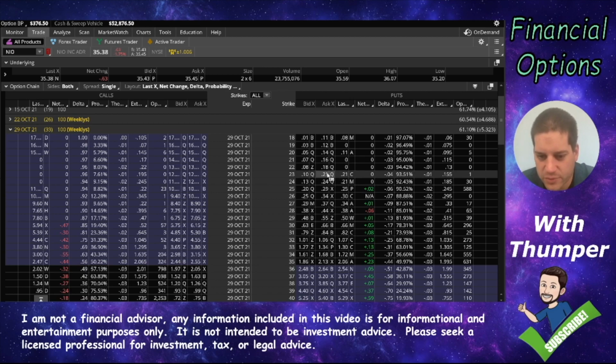So that's a $4 wide spread, which means that my max risk is going to be $400. And my credit received is going to be the difference between the two. So this might get filled at 34 cents. This might get filled at 15. Let's just call it 14. So that's 30 cents per contract I put on. And this is something I might be putting 2 on.